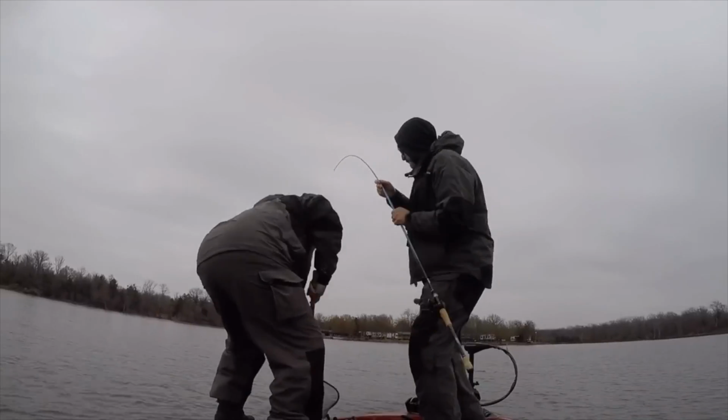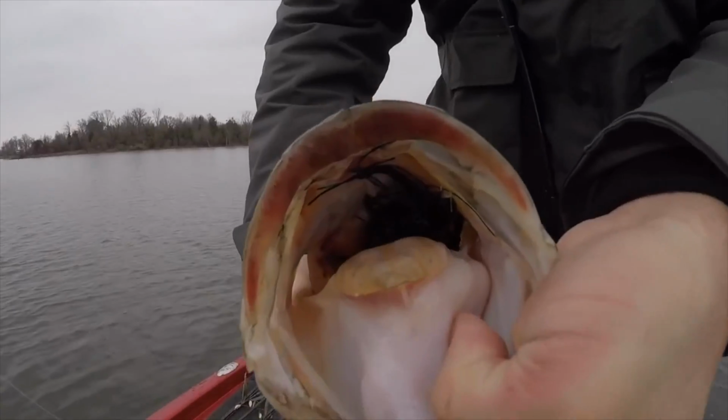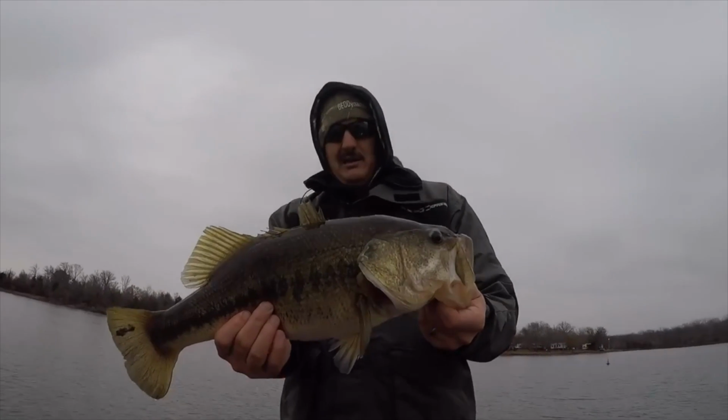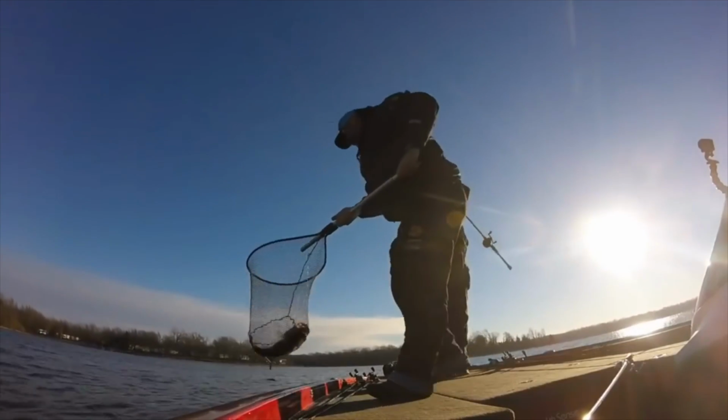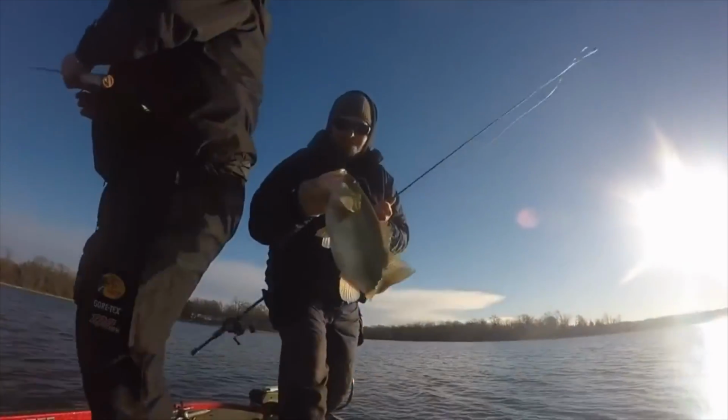There have been many of the top 50 bass ever caught in the state of Texas caught on a Black and Blue flipping jig. It by far leads as far as catching the most of the top 50 bass ever caught in the state of Texas. This lure's caught more of them than anything else.